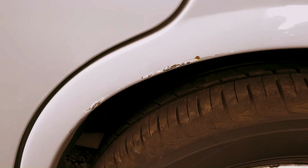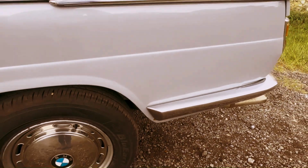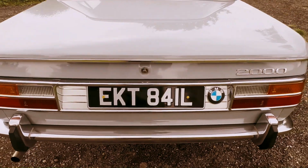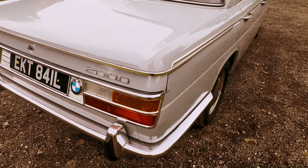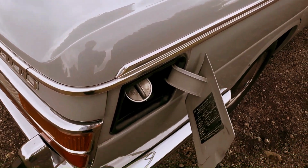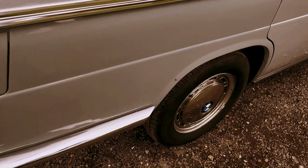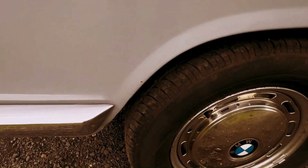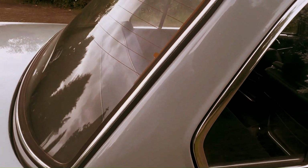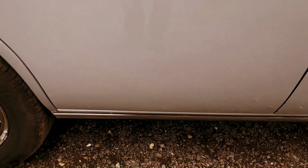Near side rear arch has got one or two little areas of paint loss just on the very edge of the arch just there, and a chip just under the bumper just there. But around the tail end, it's all very good indeed. The chrome's in good shape. Looking down the offside again, looks totally straight down there. Fuel filler's still got its labels and stuff in there. That's an insect, now flown off. Little chip just where that insect was sitting, actually, just there. Again, roof is nice. Offside rear door is all good down there.